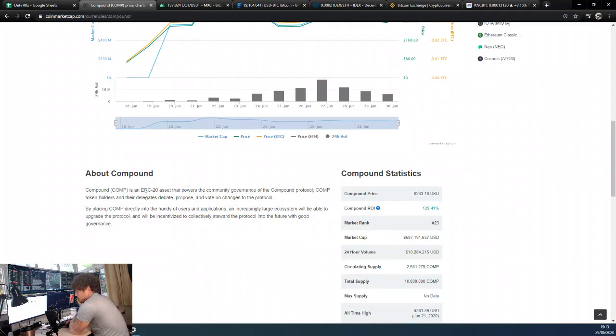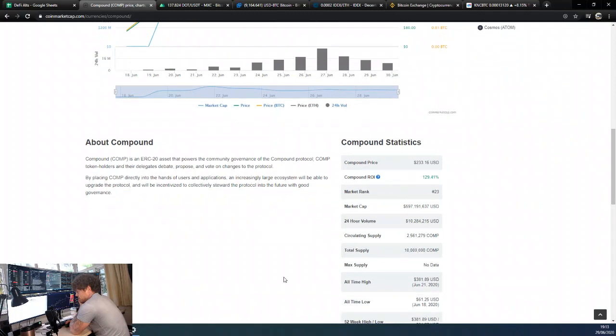Compound is an ERC20 asset that powers the community governance of the Compound protocol. Compound token holders and their delegates debate, propose and vote on changes to the protocol. This is how they distribute their rewards for the yield farming and the DeFi shenanigans that go on the Compound platform.